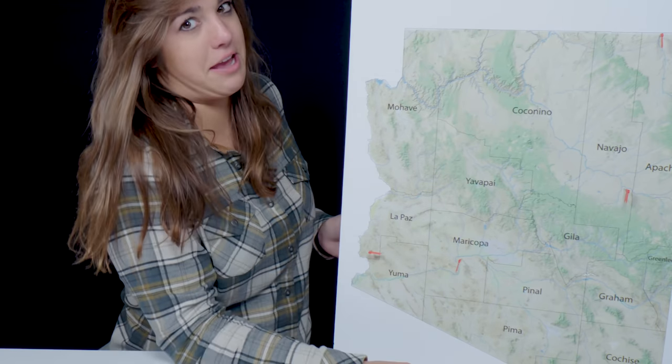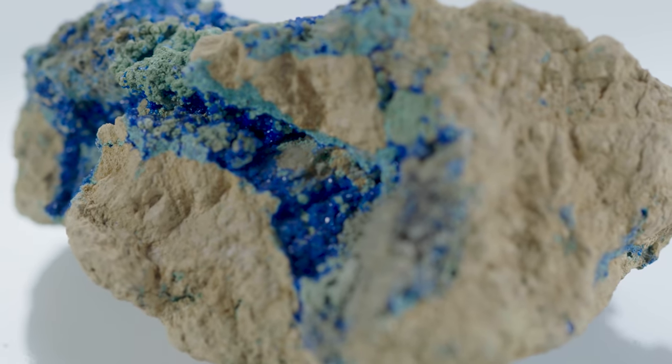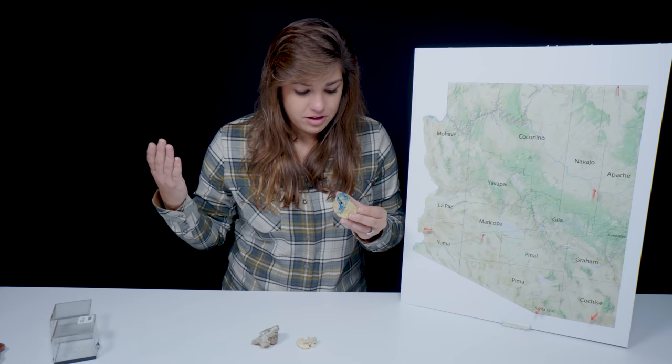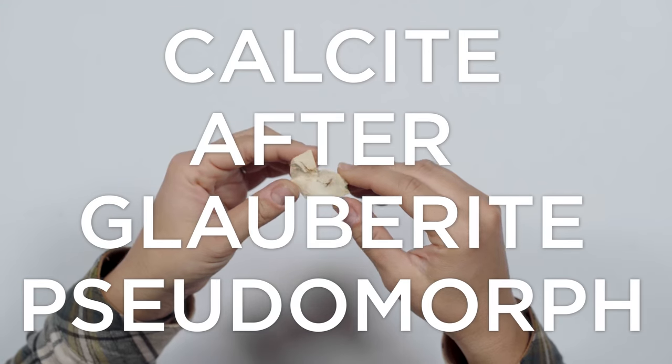We're just gonna give a general Maricopa County. We said this is a marathon, so thanks for sticking with us. So we have three specimens here. We have some linarite. They're a really pretty blue copper bearing mineral found all over the state, but this one is from around Prescott.